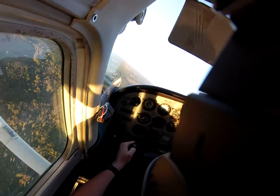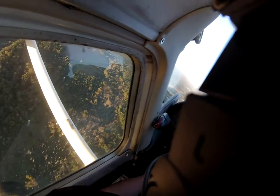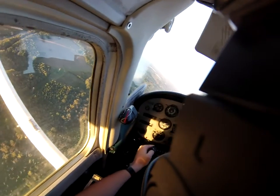Davidson County, Cessna Skyhawk 2810 Echo, turning left downwind for runway 24, Davidson County.